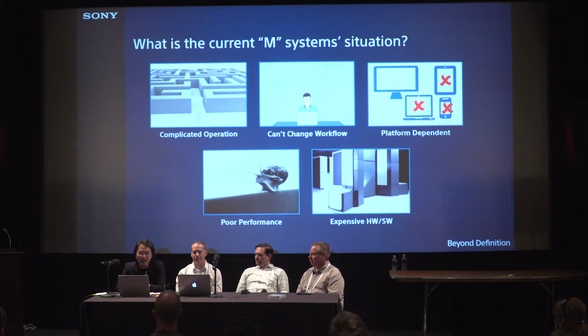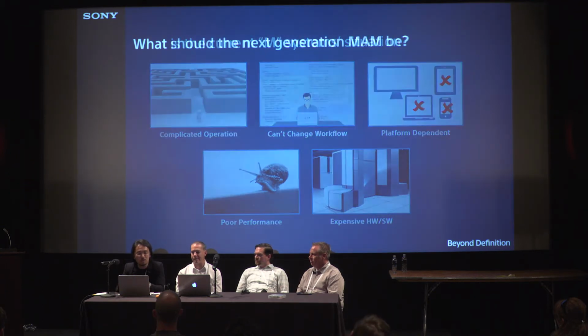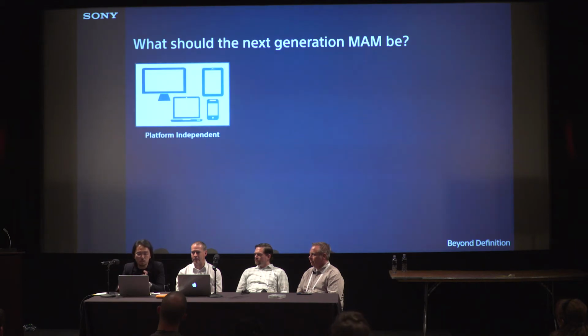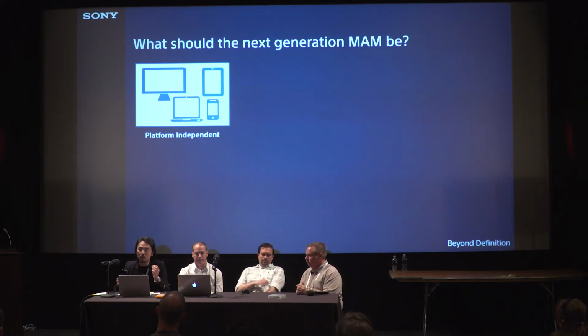And then based on that, what should the next generation of MAM be? That's what we were always thinking. That actually is the foundation of how and why we built this NavigateX from Sony. Number one is we really think it has to be platform independent. Now you have HTML5. Why do you still stick with Silverlight, Flash? It's not necessary. HTML5 can support you to just open from anywhere. Mac, iPad, anything. You should not need to install anything.